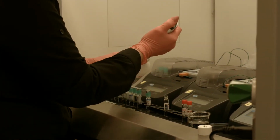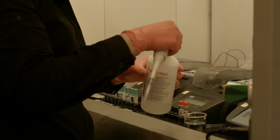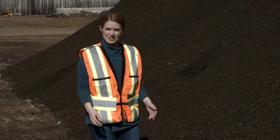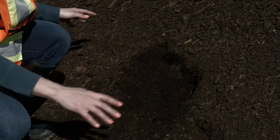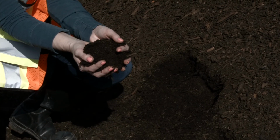Every batch must pass the highest compost standards as set by the Canadian Council of Ministers of the Environment. After testing is completed, the compost is classified in accordance with legislated health and safety standards. The end result? A healthy organic compost we like to call Northern Roots Compost.